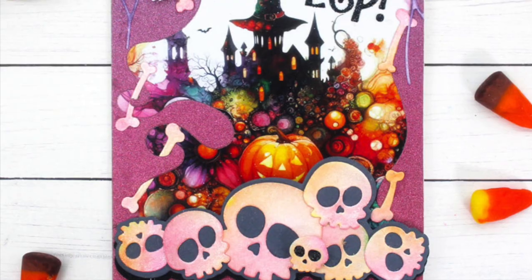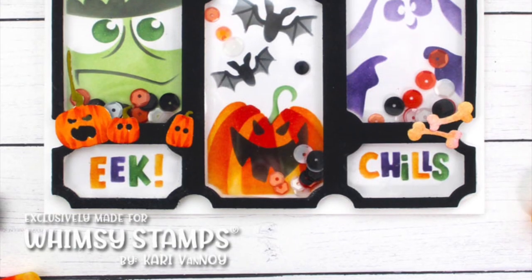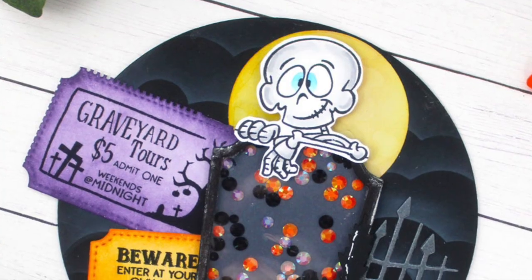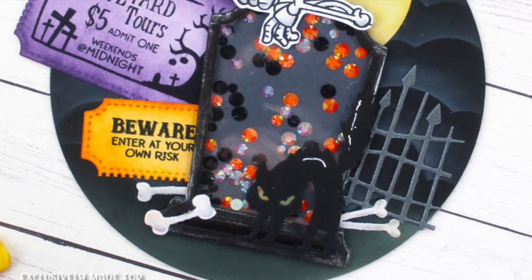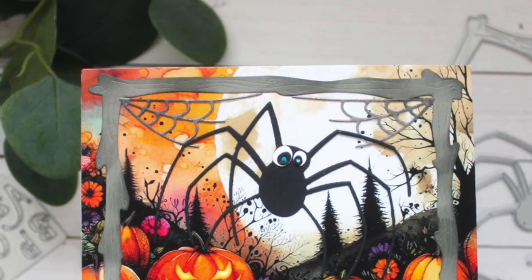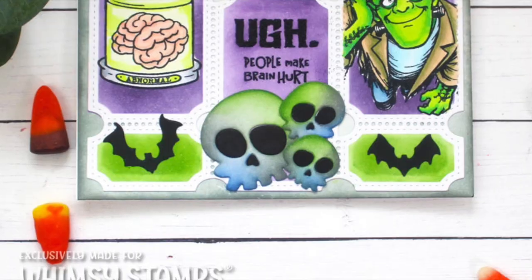And then, of course, the terrific tickets. When those came out with the dies, you could make shakers with them. You could do all kinds of things with them. I have quite a few of the terrific tickets in here. And that frame, there's another terrific ticket. But that frame with the creepy spider also was one of my absolute favorites.